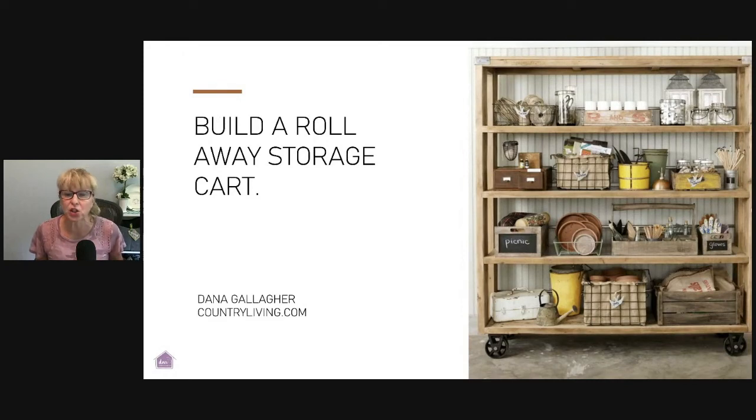Build a rollaway storage cart. This one requires a little bit higher skill level on the DIY ladder, but I'm sure you can do it because it's a very basic layout. This is from Dana Gallagher at countryliving.com. She basically built a shelf and put caster wheels on it, and this way she is able to put everything on there for her gardening area and then move it in and out of the way. This is a great solution if you are sharing a space for your garden space, and that way you can move things out of the way when you're not working on gardening projects and then pull it out front and center when you are.